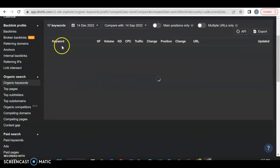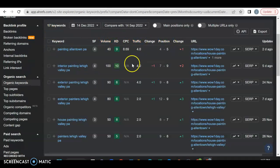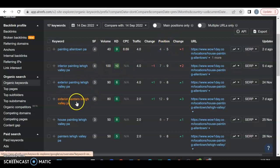Let's see. Okay, so we're going to look at the keywords, the volume, the traffic, and the position. So at painting Allentown, 40 people a month, they're getting 4 of those. They're in position 5. Typically, when you're in a higher position, you'll get like 10, 20%. Exterior painting Lehigh Valley, PA, 80. They're getting 2 out, and they're almost on page 2.